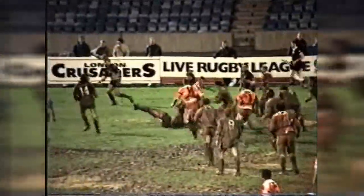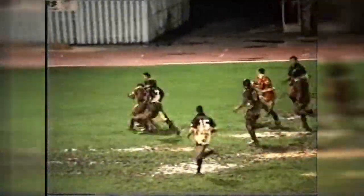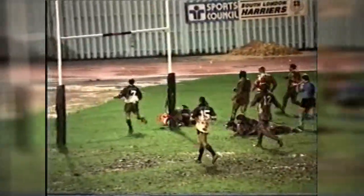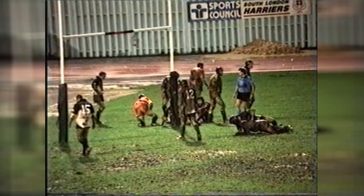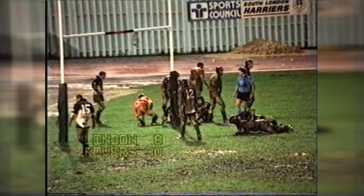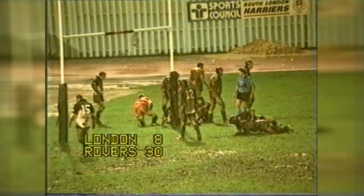Brett Dort breaks it over the Crusaders defence, offloads to Brendan Tooter. Brendan Tooter's going for the line. Offloads to Andy Fisher, who scores another try. And sure enough, that's 6 Rovers on 30 points in the dying minutes of this game here.